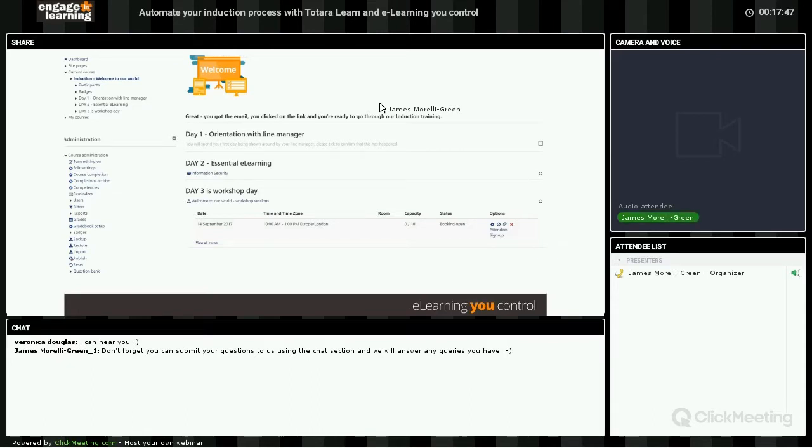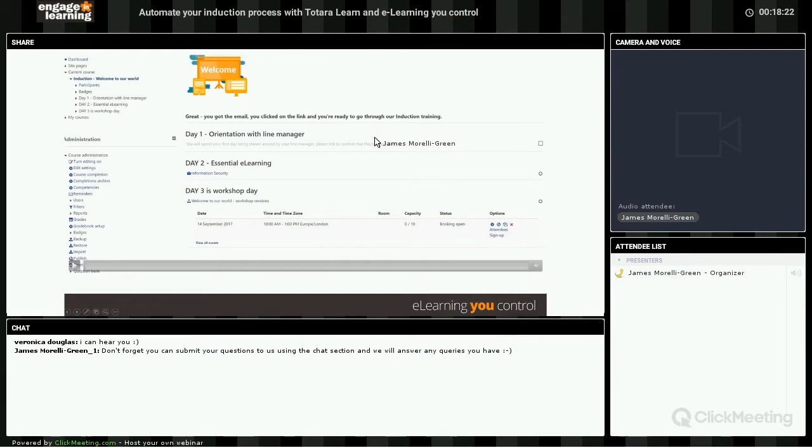Something to point out is that on day 1, it's got a tick box, so the learner can go in and tick. It can see that it says you will spend your first day being shown around by your line manager. Please tick confirm to confirm this has happened. So that's a self-declaration that orientation happened on day 1. Day 2 will auto-complete when the SCORM package is completed, and day 3 can be completed by the trainer or by the system administrator when they mark attendance of that day 3 workshop. So that gives you an idea of how you can build your own induction course within Totara Learn.